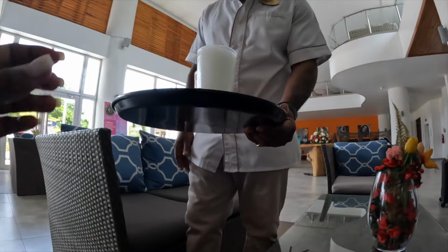And my favorite part was you get welcome drinks on arrival. You get the welcome drink, which is, I got a pina colada. Tastes really good. We're going to do a room tour, so let's get into it.